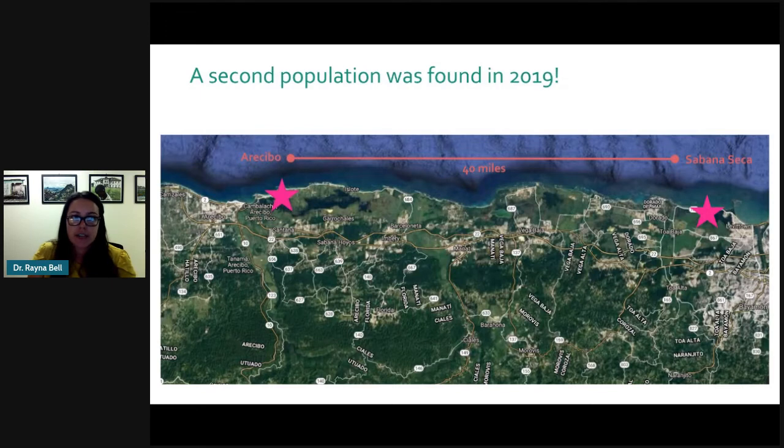So right as we were starting this project in 2019, something really exciting happened, which is that a second population of the species was found in a wetland outside of the city of Arecibo, about 40 miles away from the original site that the species was described from in Sabana Seca. And so this was really great news for the species. First, because we already had two out of three populations of the species identified, and because it suggested that there could be other small patches of wetland habitat across the northern coast of the island where the species might still be persisting.